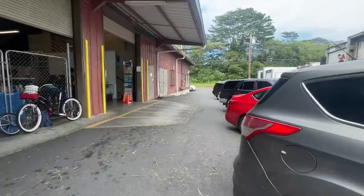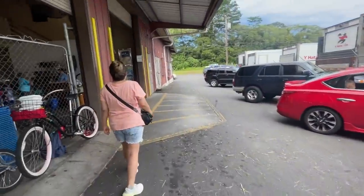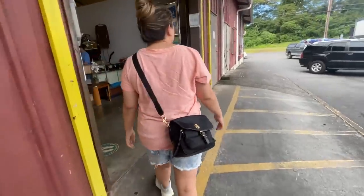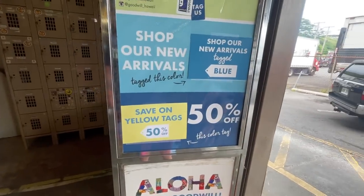Y'all ready to go thrifting? It's one of the craziest parkings I've ever had to take. All right, it may not look like it, but the parking here is pretty nuts. Let's go inside here and see what we can find. We're on Hilo side of Big Island, Hawaii, and it is nuts to park there. It's pretty narrow. Color of the tag is blue.